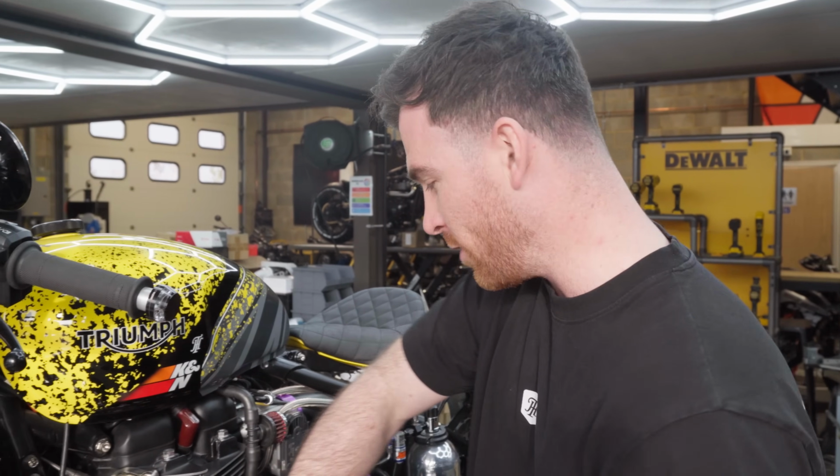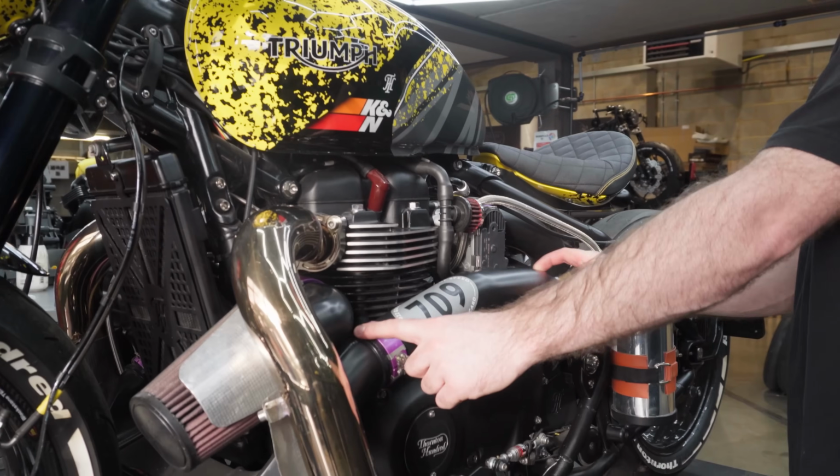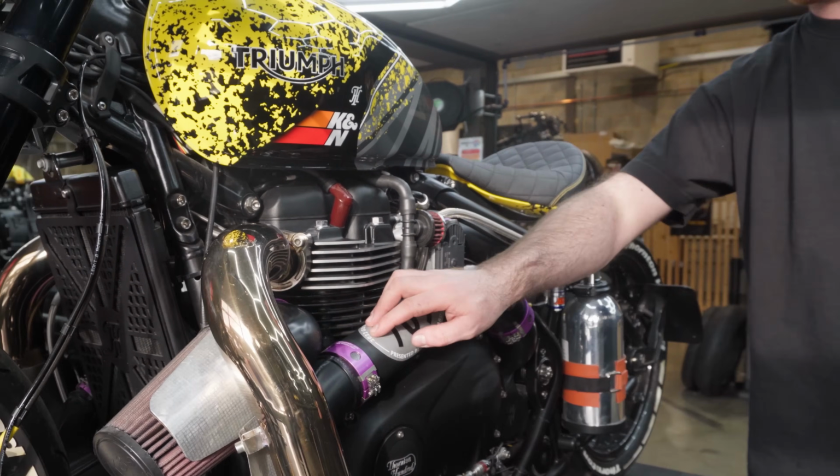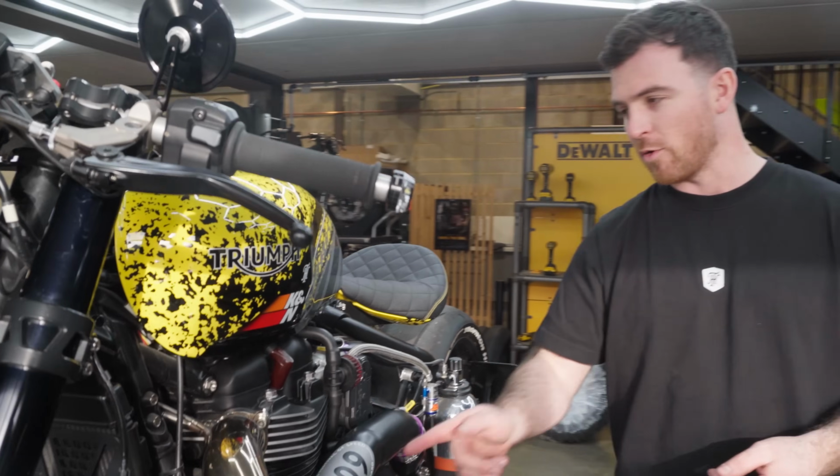So obviously same thing this side, and then we're coming through a handmade charge pipe. So I built this one myself from scratch, and then we've got the 2022 Goodwood Festival of Speed with my number on there as well.